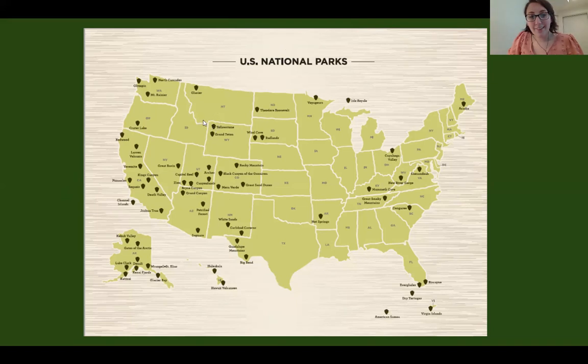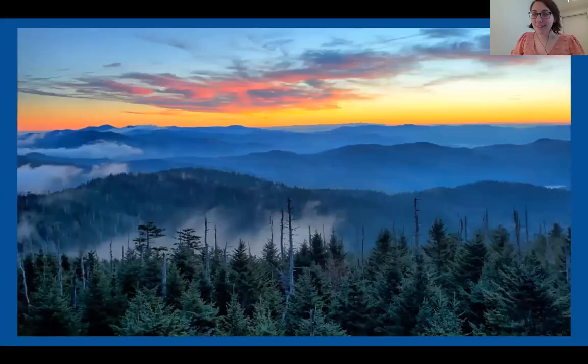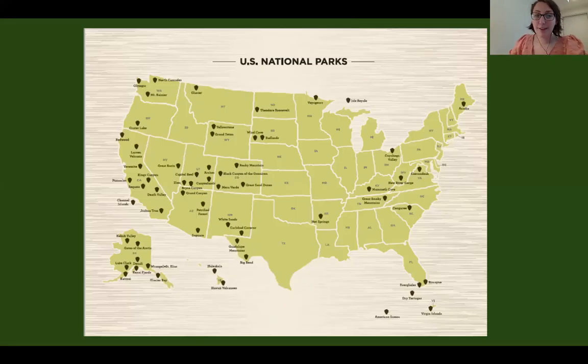and now we're going somewhere else. And I'm wondering if you might know where it is. I'll give you a hint. This is what it looks like. There's a lot of mountains, lots of forests, lots of trees. This national park is called Great Smoky Mountains National Park. And I'm going to come back and show you where it's on the map.